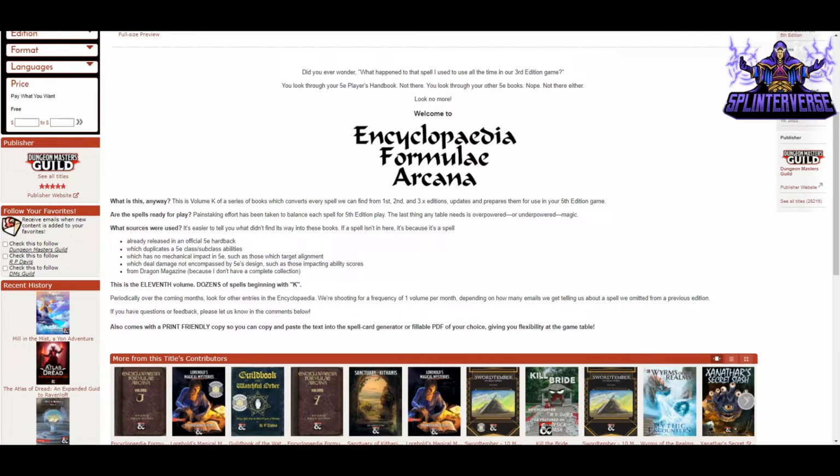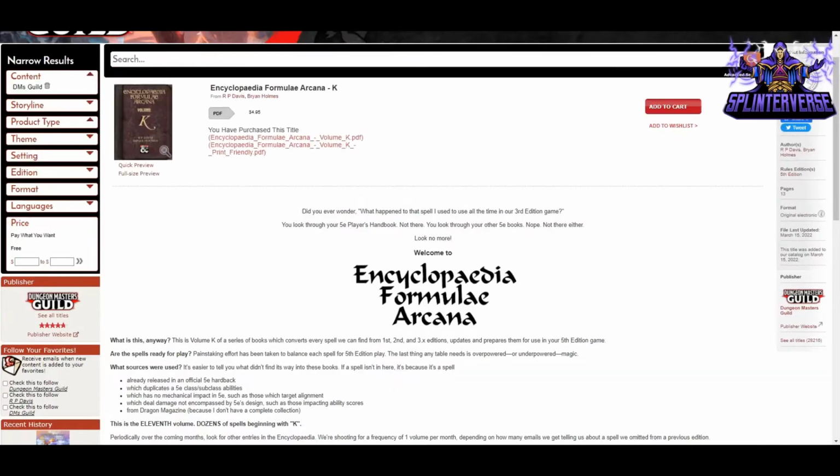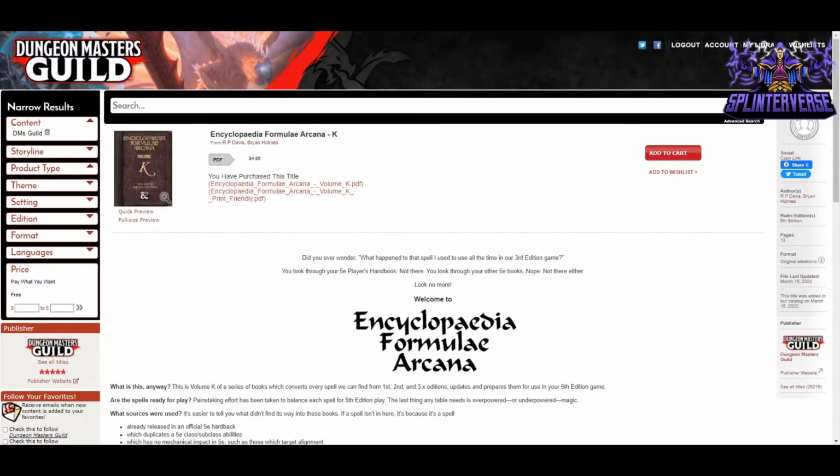It duplicates a 5th edition class or subclass ability, has no mechanical impact in 5th edition, such as those that target alignment, for example. It deals damage not encompassed by 5th edition's designs, such as those impacting ability scores, or it's from Dragon Magazine because the authors don't have a complete collection. Although I have quite a few of those, so reach out to me, authors, if you want. If there's particular ones you're missing, I can look and see if I have it.